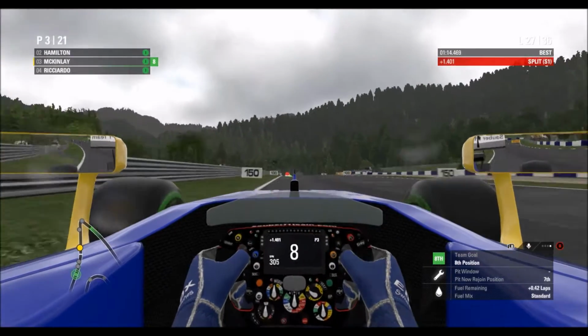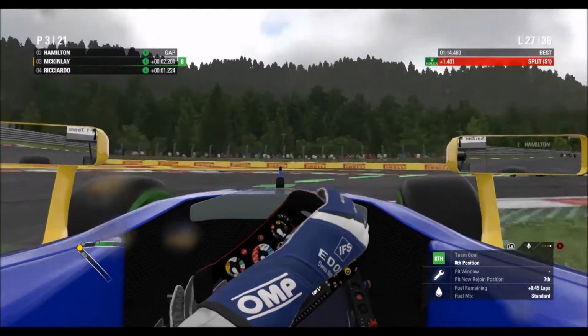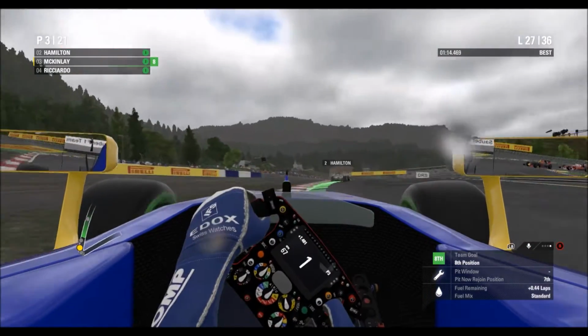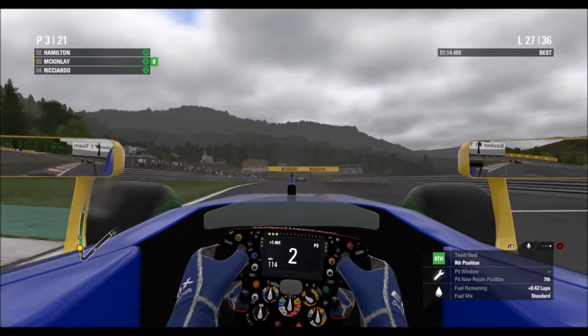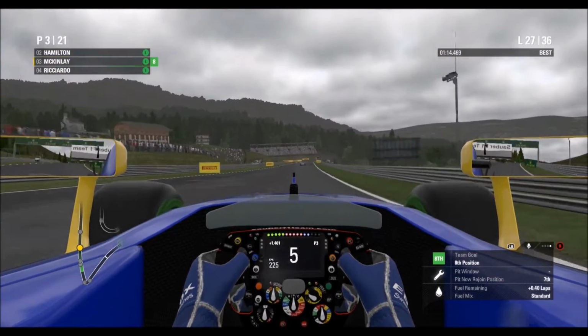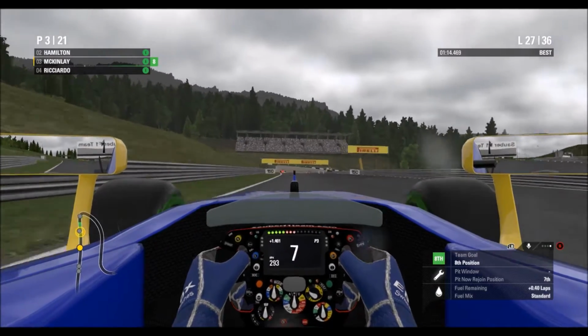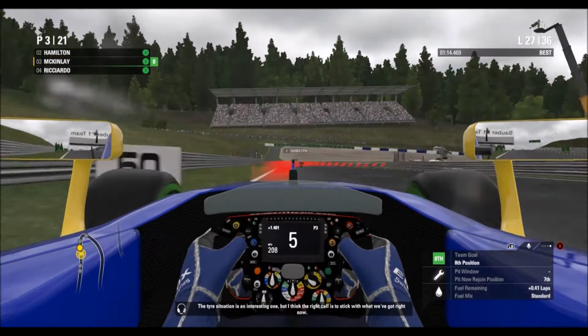Gained a little bit on him there, but his acceleration is just so superior to ours. The tyre situation and top speed is, of course, an interesting one, but I think the right call is to stick with what we've got right now. I still don't trust you, Jeff.